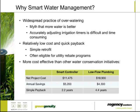That was based on a net project cost of $11,400 and an annual savings of approximately $5,200. If you compare that to a similar shopping center where we retrofitted our plumbing fixtures, the total project cost was close to $19,000 and only resulted in a $4,300 annual savings, a payback of 4.4 years.